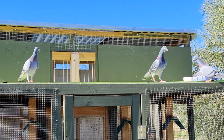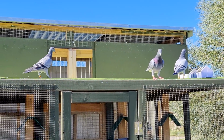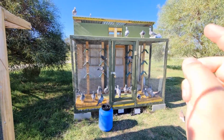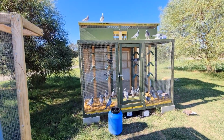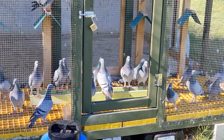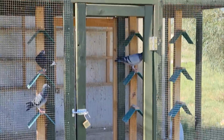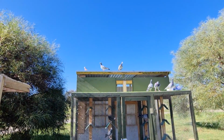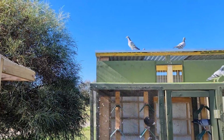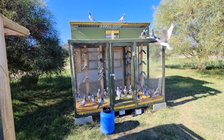I have started planning the new lofts, definitely building a new stock loft and some breeding pens as well. And I definitely want to build a new flying loft, which I've started doing the plans up, started doing all the pricings as well, because I'm going to try and bulk order all the materials at once so that we can just get stuck into building. I'm going to start looking at getting a welder shortly as well. I'm going to try and build some metal lofts next time.